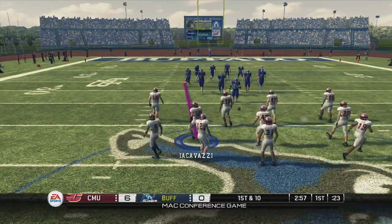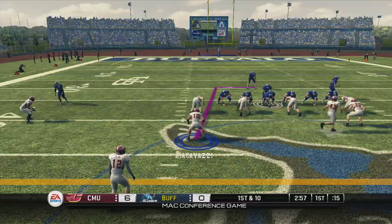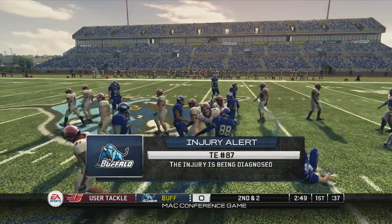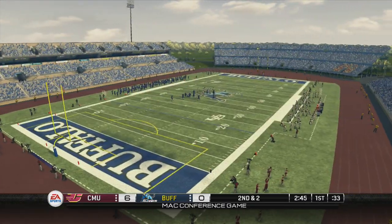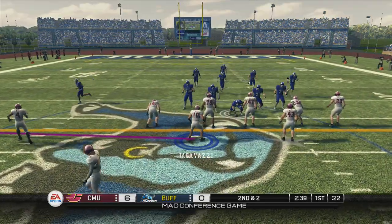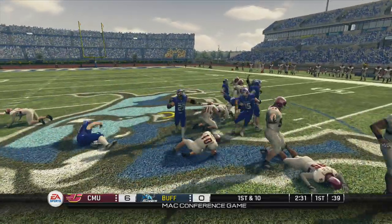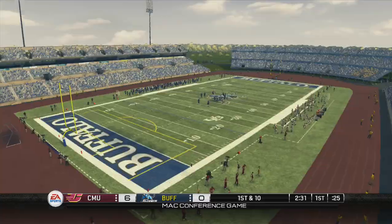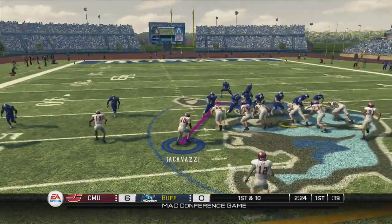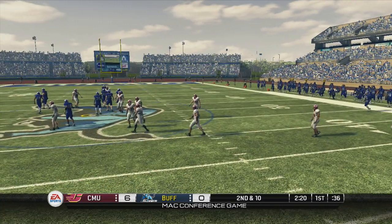First and 10, ball on the 37-yard line. Ready! Green 95! Green 95! Second and 2, ball on the 45-yard line. Ball on the 48-yard line. The pass falls incomplete. Number 88, the intended receiver.